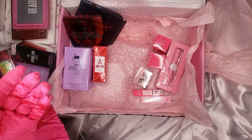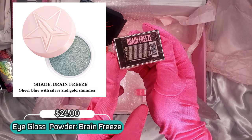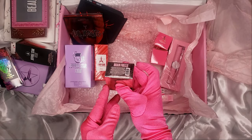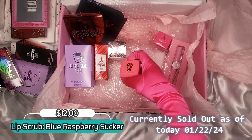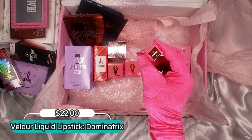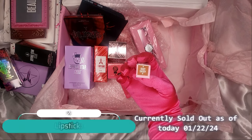So, we have the weirdo. We have the lavender lemonade bath salts. We have the candy cane refreshing facial mist, and then we do have the eye gloss powder in the shade Brain Freeze. I think we already have a Brain Freeze before. Yeah, we already have the Brain Freeze eye gloss, so you already know where this is going. Okay, this one is, of course, the blue raspberry sucker, and we have the blueberry, raspberry, two of them. And then we do have a dominatrix. And then we do have the black mascara, the Jeffree Star approved mascara. And of course, we do have baby daddy.